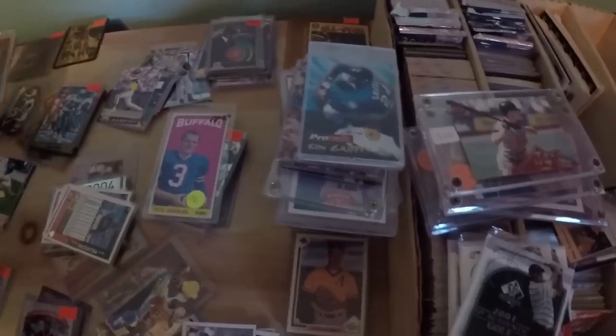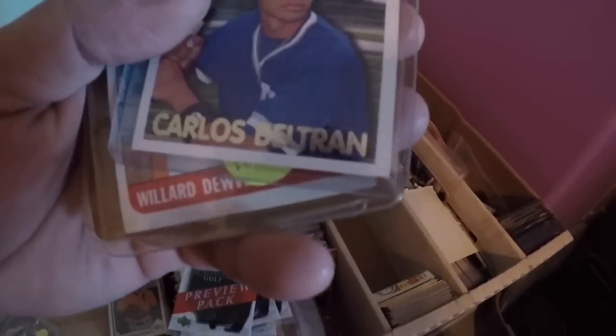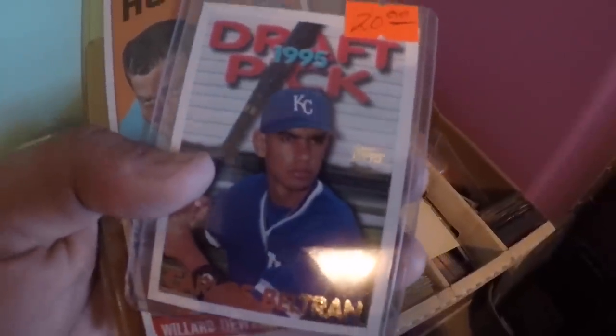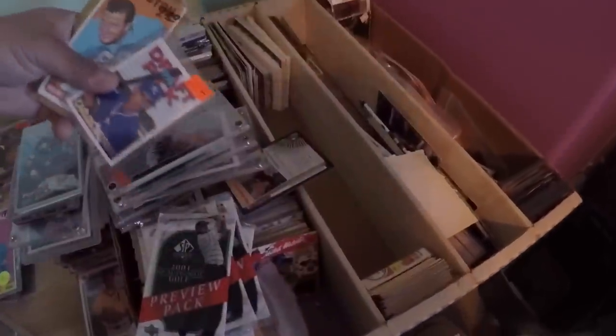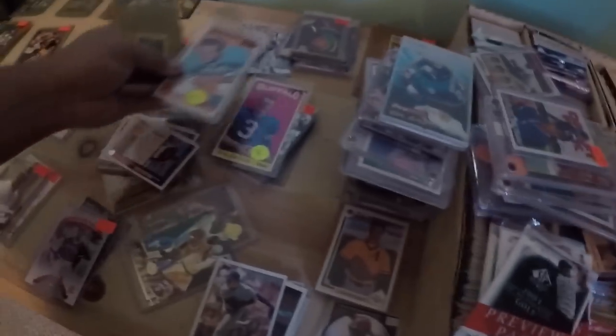Emmitt Smith. Another Emmitt Smith. Sparky Anderson, coach. Carlos Beltran. Obama looking son of a gun. You got this football card. Keith Smithers. Again, being from Houston, that should be a problem selling. Frank Thomas, Marshall Faulk. I don't know what this is.